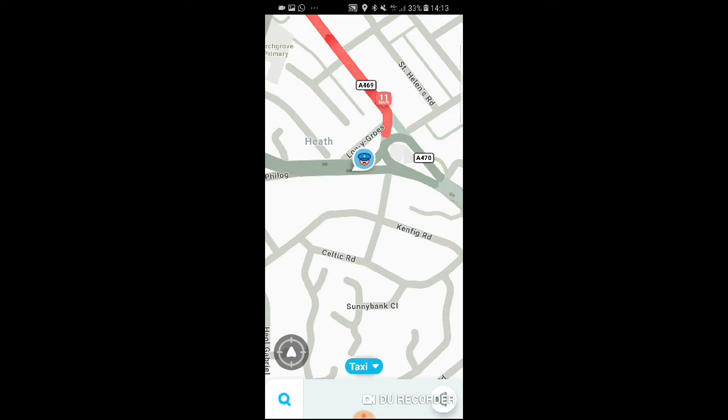You can add things like mobile speed camera. You can add things like broken down car. You can add any kind of obstructions in the road, things like that. And that then helps Waze possibly divert you or other drivers to different routes if there's obstructions, build-ups of traffic.